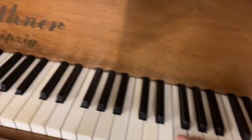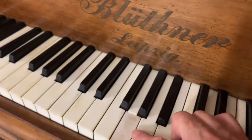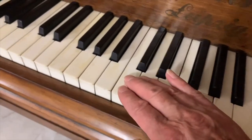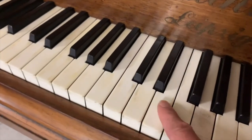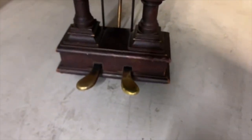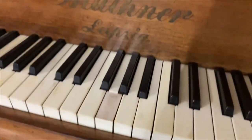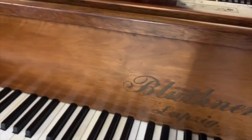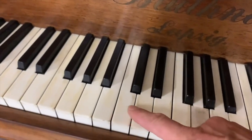The keytops are original ivories. There's one keytop missing here. We can try and match as well as possible. I think we can get a reasonably good match. We've got a huge number of spares. There's a little chip there, but generally they're not too worn down, which indicates not too much wear. And the pedals as well, we said before, that indicates wear, and there's not a huge amount of wear. But having said that, the hammers are worn, obviously never been changed, so a reasonable amount of wear, but not so much that the keys are dipping, which you do get sometimes.